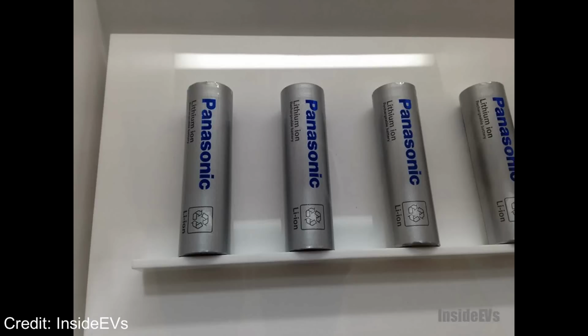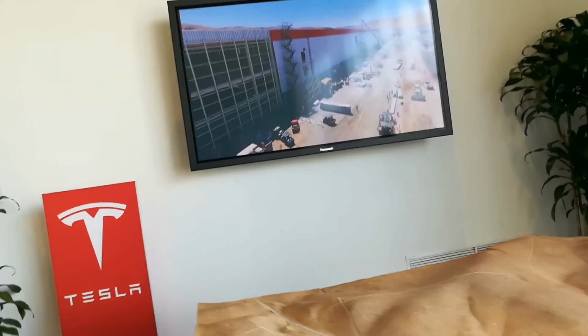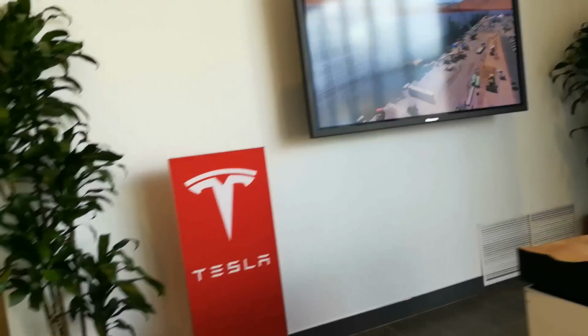On the right side was part of the Panasonic cell production area. Tesla and Panasonic are partners, but Panasonic has machinery and staff on site dedicated to cell production. Of course, everything is designed to Tesla's specifications, and they work together to improve the chemistry, cost, and speed of production. We wrapped up in the lobby again. The time flew by, and we only saw a tiny fraction of the whole operation.